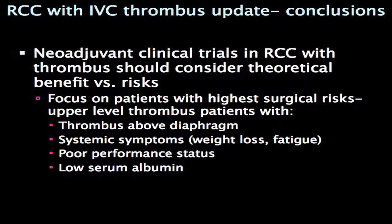And neoadjuvant clinical trials in renal cell cancer with thrombus should really consider patients individually for the theoretical benefit, which does not appear to be high, versus the risk individually for that patient, and focus on the patient with high-risk features, including thrombus above the diaphragm, systemic symptoms, poor performance status, or low serum albumin.